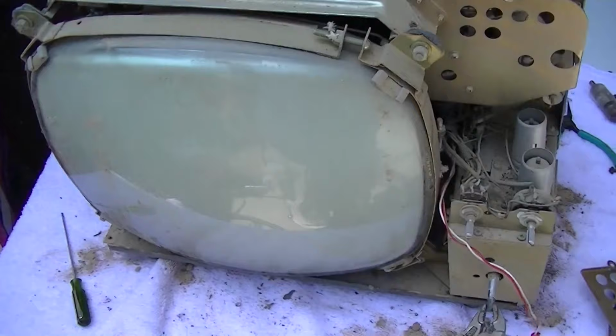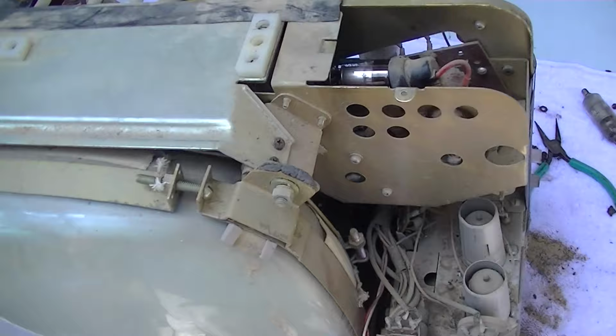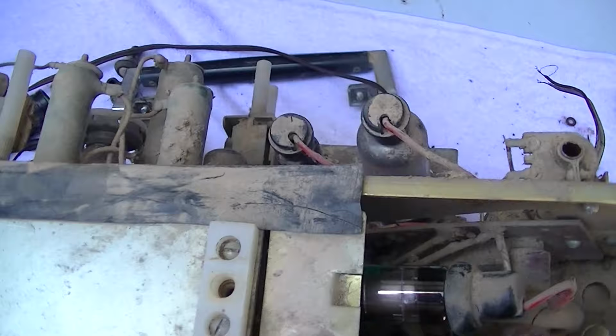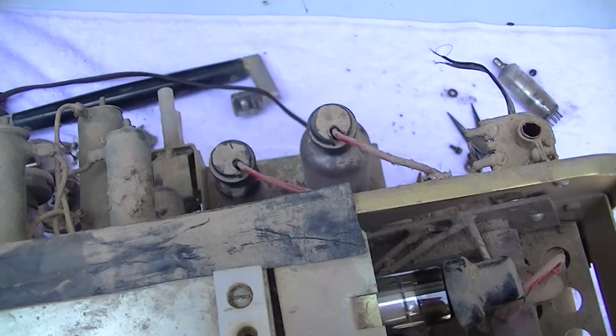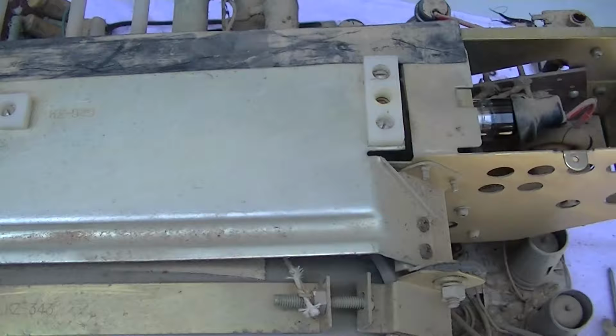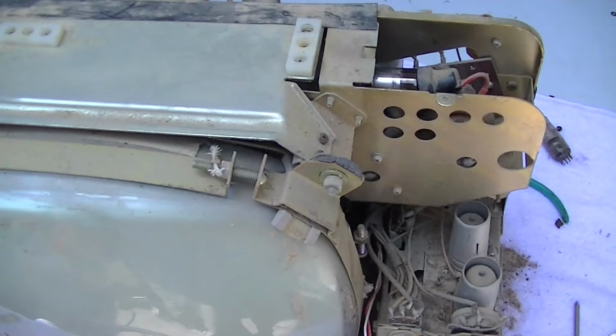Just a quick summary: we started out with no high voltage, no raster, high cathode or plate current on the horizontal output. I tested the horizontal output and damper tube. They both tested good, except the horizontal output that was in the set showed some shorts. I substituted the horizontal output tube with a brand new old stock one that did not show shorts. It didn't make any difference, so I guess that means that the tube tester is mistaken or something.